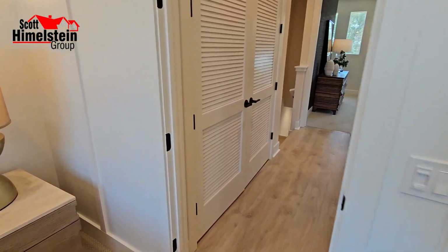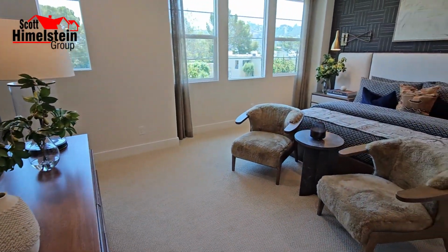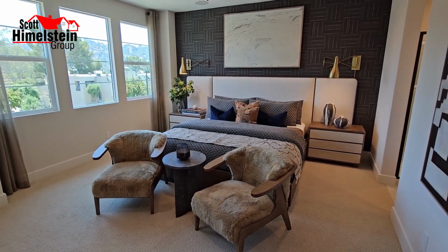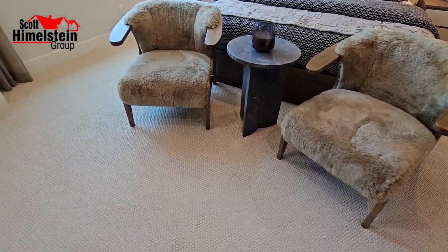So let's kind of go over here, right? And we'll go over to your primary bedroom. So this is the largest of the bedrooms. Again, notice the designer wallpaper that, again, like we talked about so many times, will not be included. And then you have the carpeting as well.